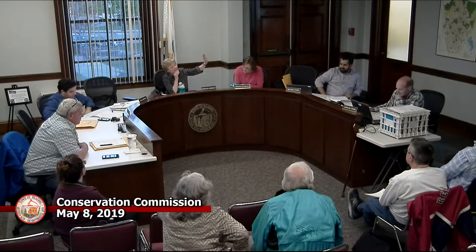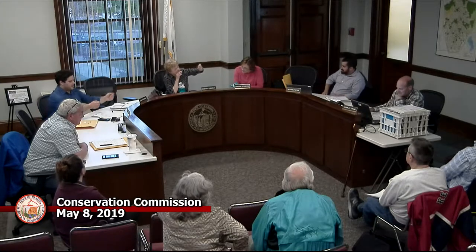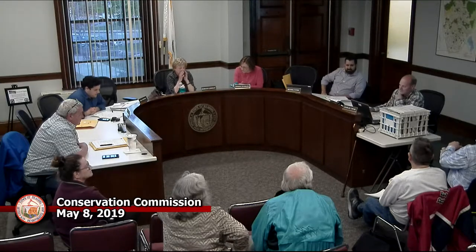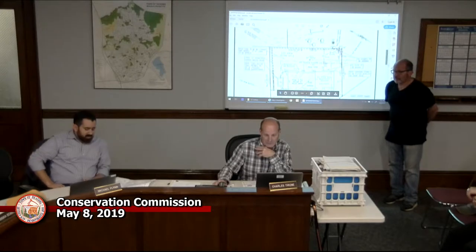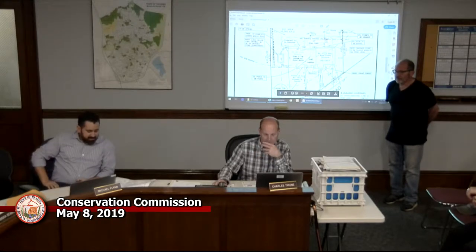And the wetland line, I didn't have an issue with it. Did you, Chuck? No. The really interesting part of the wetlands is way off that way, well beyond where these flags are, up in that area. So it seems pretty straightforward to me.